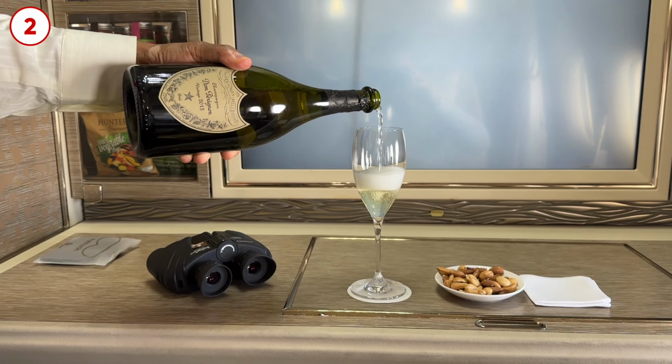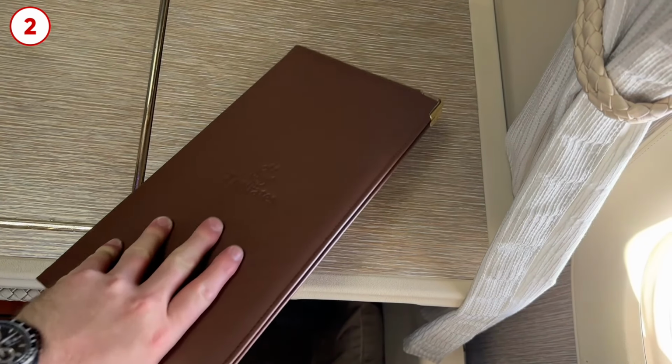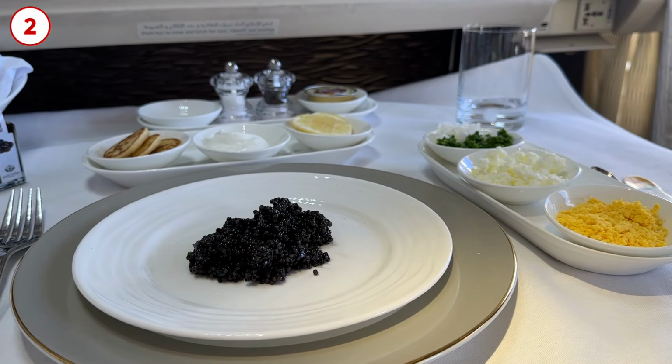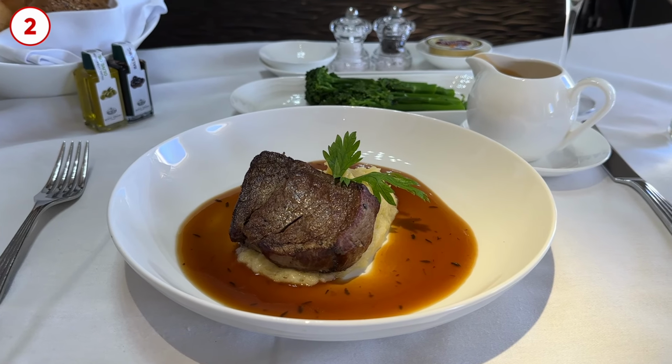Champagne served across Emirates First Class is a delicious Dom 2013, soon to be replaced by their 2015 vintage. As with Singapore Suites, you can dine anytime, and the choice is extensive, but we'll be defaulting to the trendy staple of caviar and a particularly delicious steak.